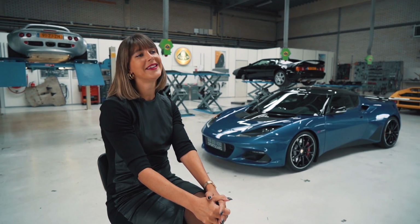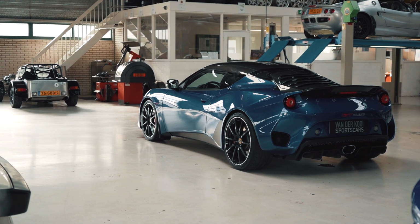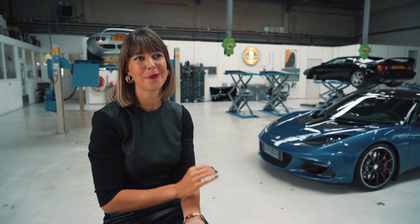Speaking of which, they have now improved the Evora. This is the Evora GT410. The Evora has been around for a decade now, but this one is faster, sharper, and more appealing than ever.